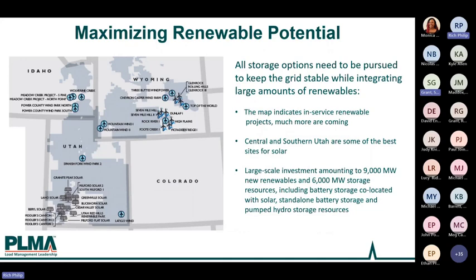And again, just to show a visual of Rocky Mountain Power's service territory. Rocky Mountain Power operates in Utah, Idaho, and Wyoming. The darker shaded area is the area that we serve. So we serve basically 80% of the state of Utah, 90% of the population, the majority of the population where customers live in Wyoming, and then the eastern portion of Idaho.